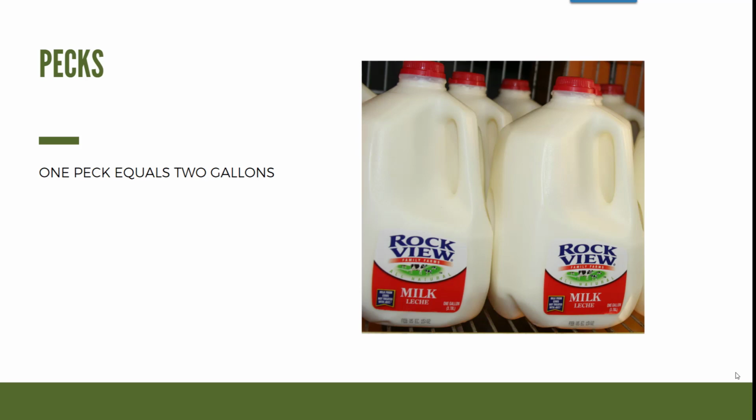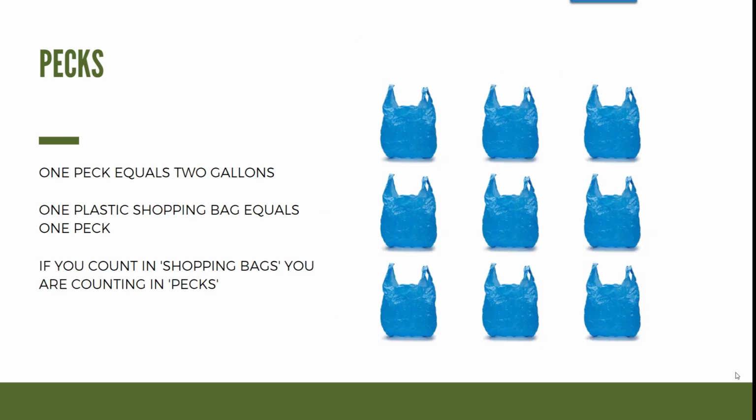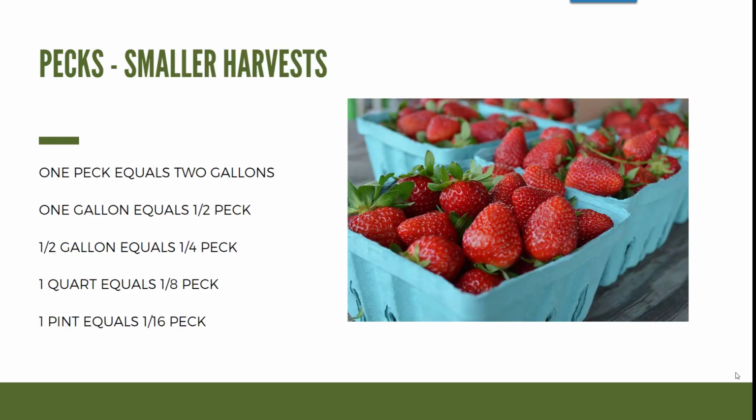One peck equals the displacement of 2 gallons of liquid. So imagine a plastic grocery bag with 2 gallon jugs in it. That's a full bag, slam full. So if you are counting in shopping bags, you're actually counting in pecks. Comes in very handy when it comes to smaller amounts.